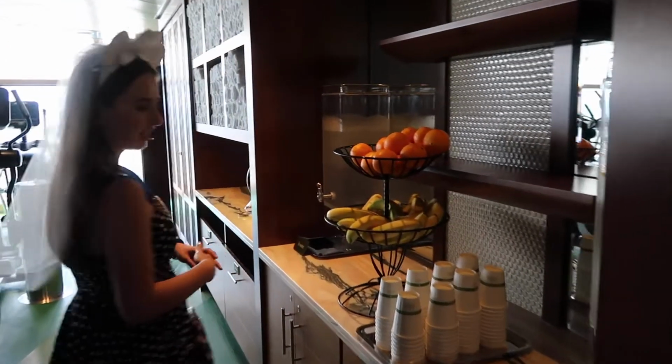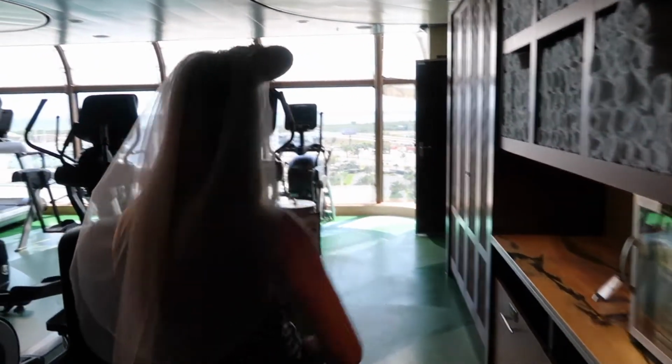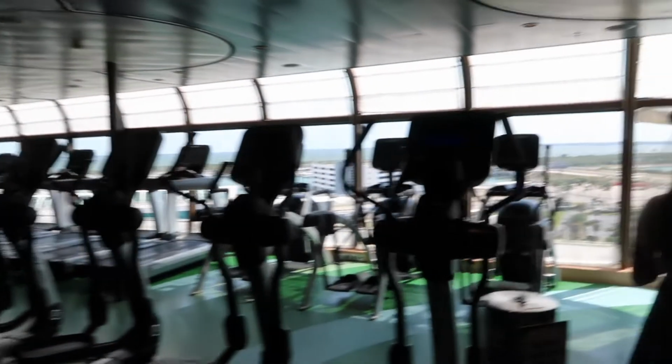So after getting settled into our room, we headed up to check out the Senses Spa and Fitness Center because they have a spa raffle at the beginning of every cruise. Although we did not win, it was still very cool to see all of the fitness center offerings as well as the spa offerings.